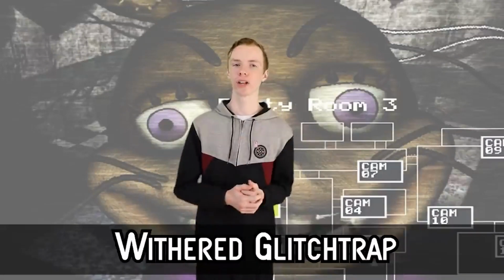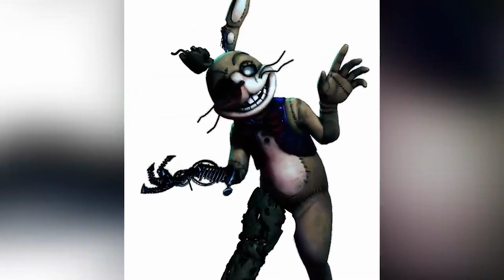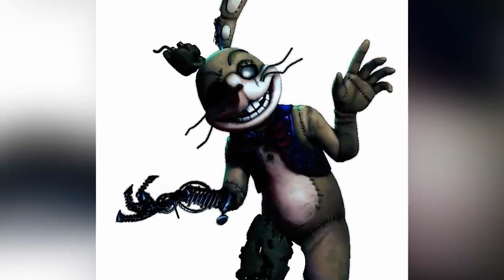And at 3, Withered Glitchtrap. Created by Shadow Foxy on Amino, this iteration of Glitchtrap is a little bit weird since Glitchtrap isn't meant to be an animatronic and is instead just William Afton in a suit, but hey, it's fan art, they can have their own canon, and honestly, looking at this scares the hell out of me, okay? I hate Glitchtrap, he's such a creepy character.